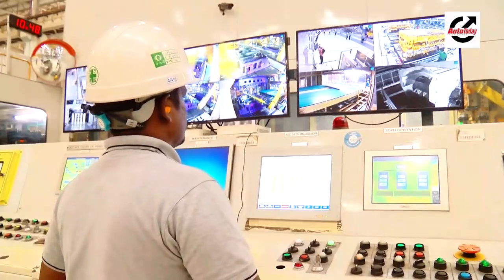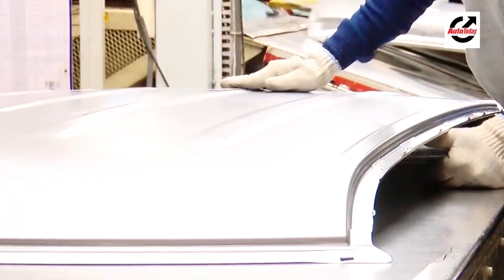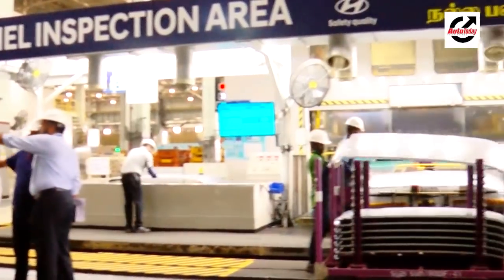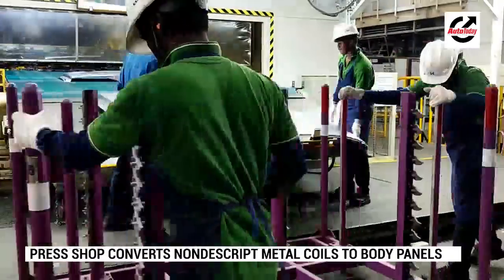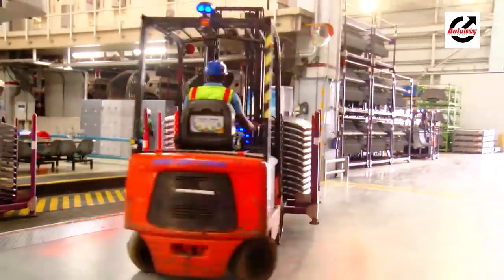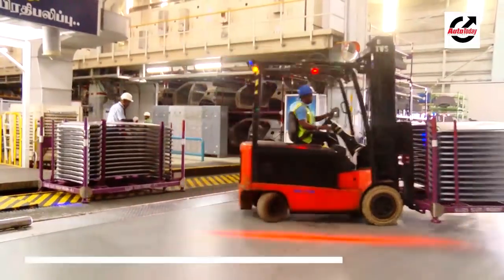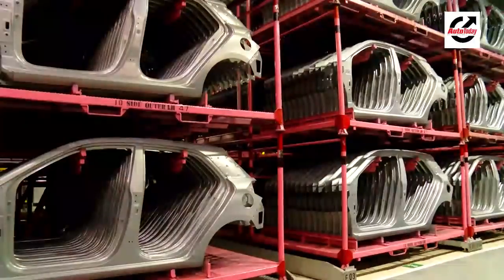The structure of the Hyundai Creta, or most cars for that matter, starts off with blank metal sheets that go through the press shop and come out of the other side as body panels. Cumulatively, 5,400 tons of pressure is exerted to form body panels from sheet metal. In all, coils weighing 395 tons are transformed into Hyundai vehicles every single day, including the Creta.